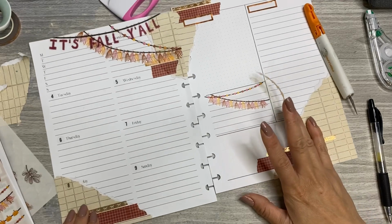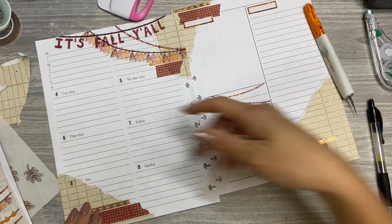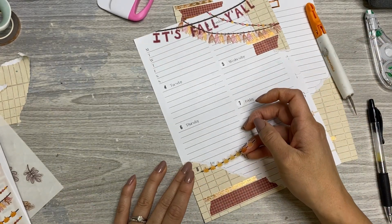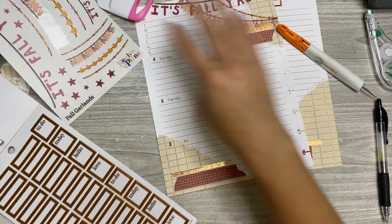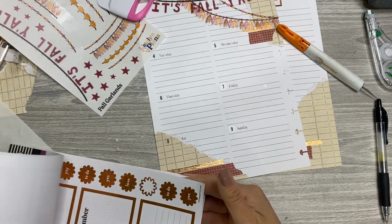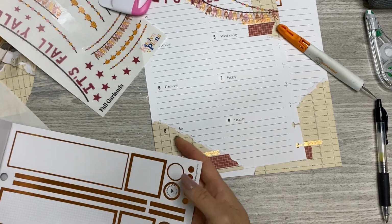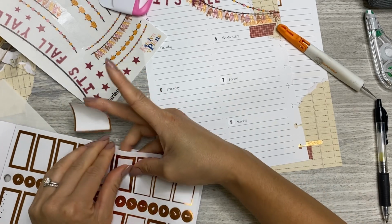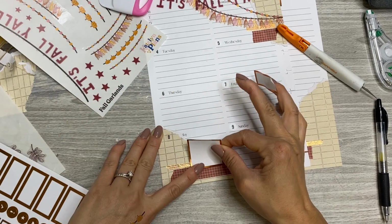Anyways, I'm trying to figure out where I want another garland, because I should have had it going this way, I need to have some more movement. So I'm gonna do one down here. And I'm gonna put a box first to build the garland around. Let's see. The square. And a quarter box.